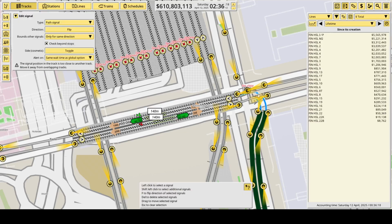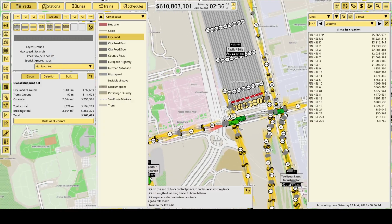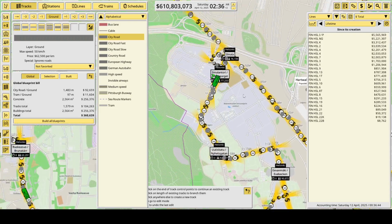No, that signal will cause me issues later on. I will just have to get rid of it and stop the buses at another point. Then, after that, it's gonna stop at Esterinportti, Evanmäki, and Uutiskatu. And then it's gonna be Ilmalankuja ja Ilmalagrenden, which is to the side.